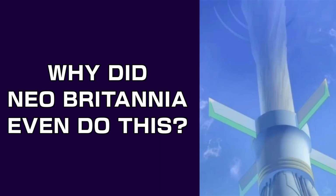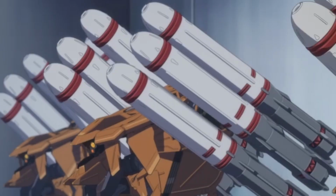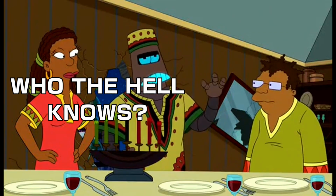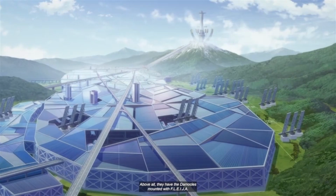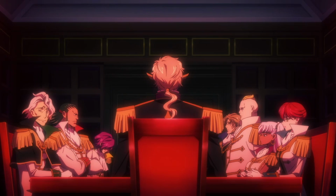Moving on, why did Neo Britannia acquire the Damocles? They used it to suppress the Hokkaido region. Not exactly sure how though. Maybe they used it for ground assaults. I have no idea. According to Cornelia, the Damocles and the FLEIJA made them act cautiously, so I assume that Neo Britannia used it as a deterrent.